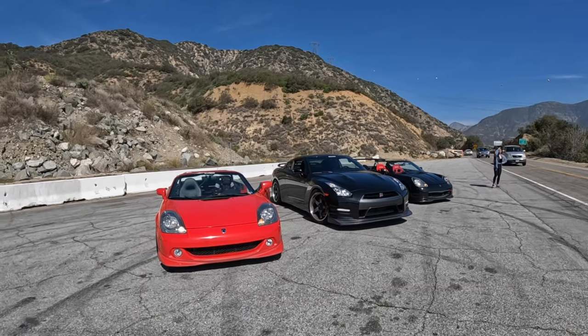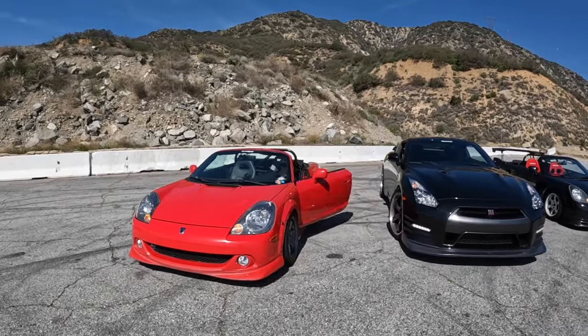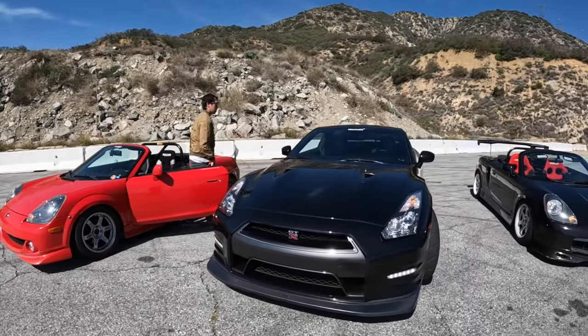We are out here at Angeles Crest. Beautiful day for a cruise.